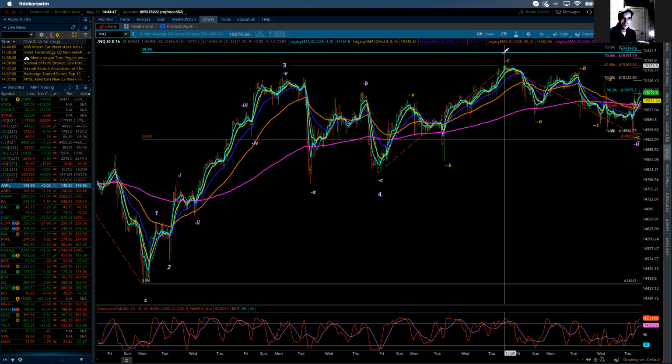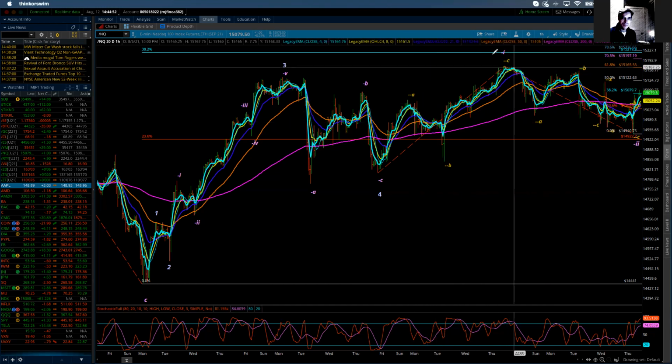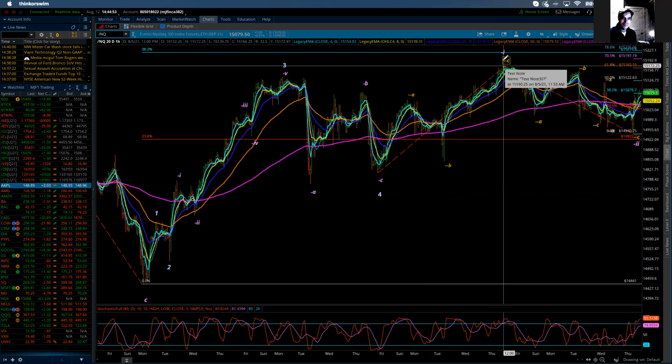What may change again is a little bit of the labeling, because this label as it stands does continue to suggest that we are going to form a diagonal triangle up. And now is the time for that really to kick in and form as we enter into this third wave.